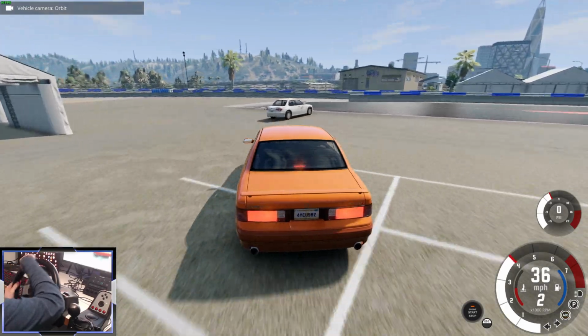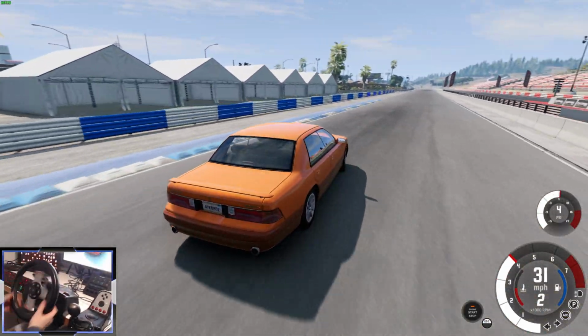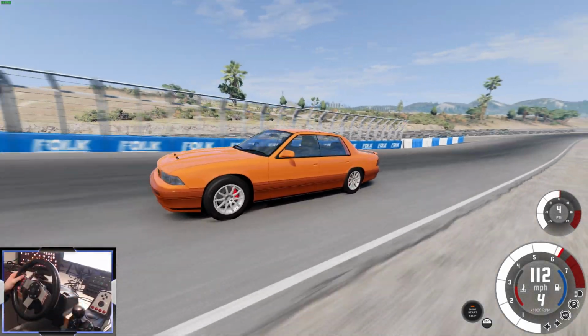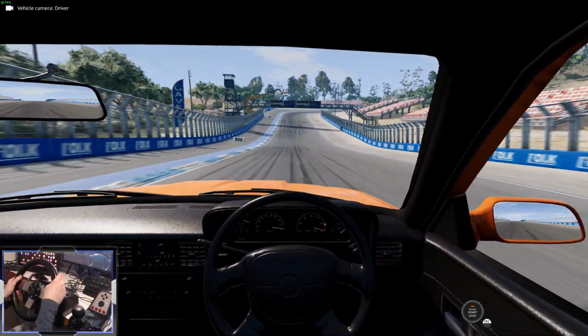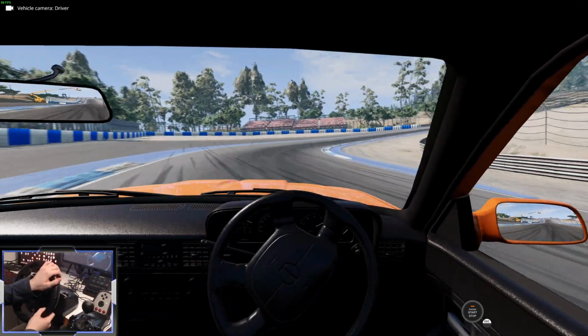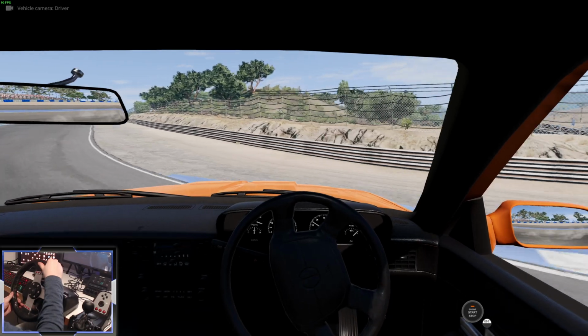So let's take it on the track, don't know where that guy's going, and see if it's got better handling. Come on. Whoa! It does drift. Oh no, again, we're limited to 112. But, whoa, can we? Oh, here we go. Brakes. Brakes are really good. Into third gear and turn. Oh, that's a drift. That's a pretty long drift, okay.